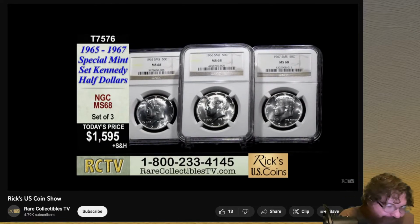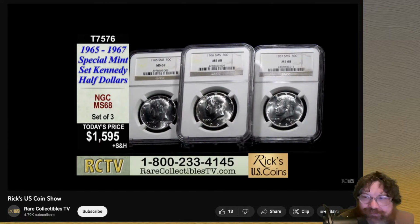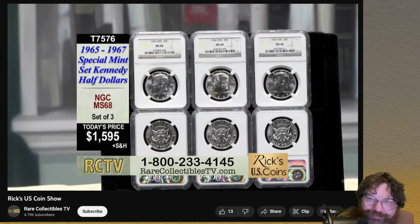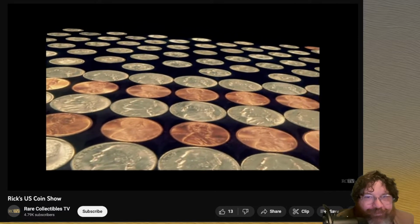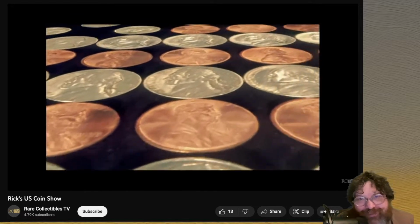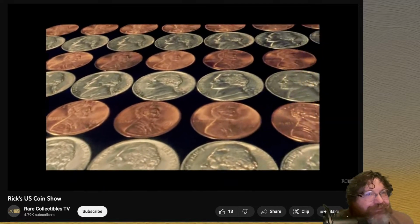Kennedy half dollar. Yeah, so in the 67 set, I don't think you get buried, but I think you definitely would get buried in the 68.